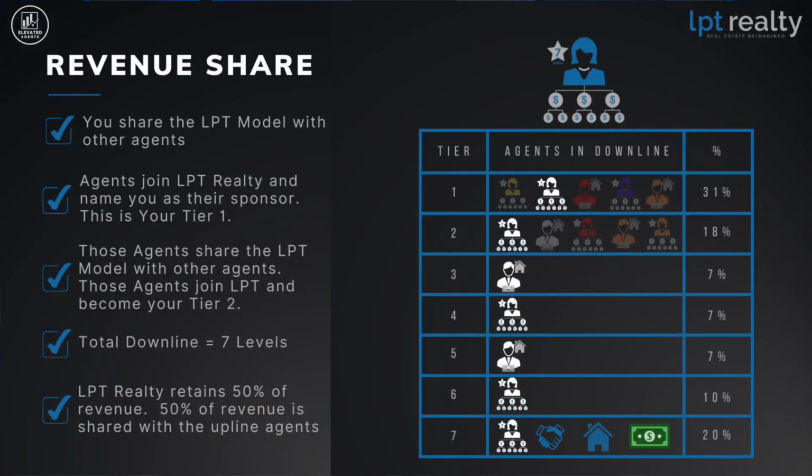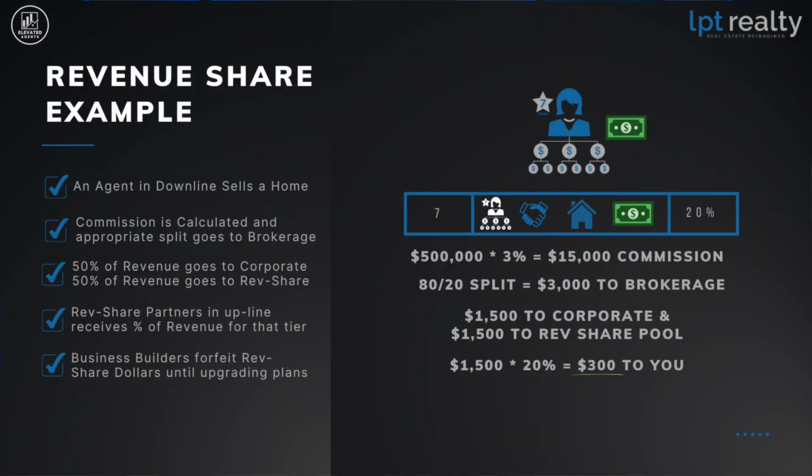And when I go out and sell a home, a portion of the revenue that would go to the brokerage, be that on a $500 flat fee or an 80/20 split, half of that revenue is going to go to corporate for their profit to be able to keep the company operational and make sure that we have these amazing tools for all the agents. And the other half of that revenue that goes to corporate goes into this Rev Share pool.